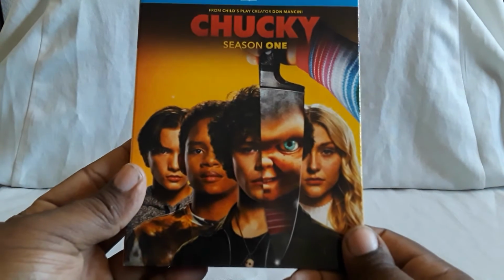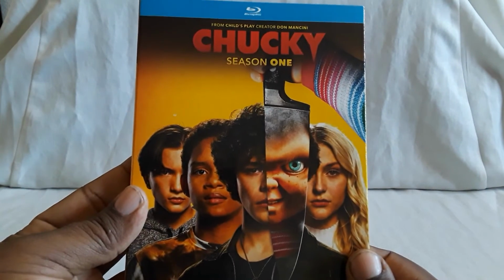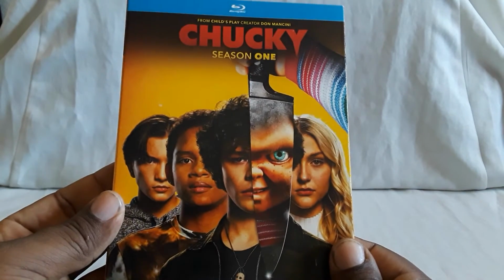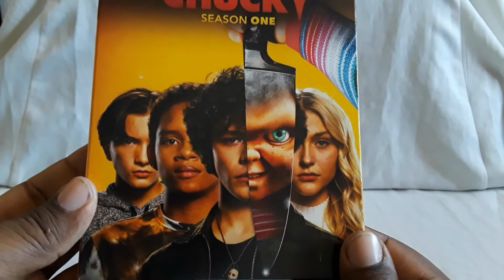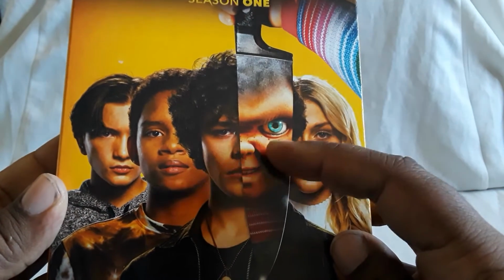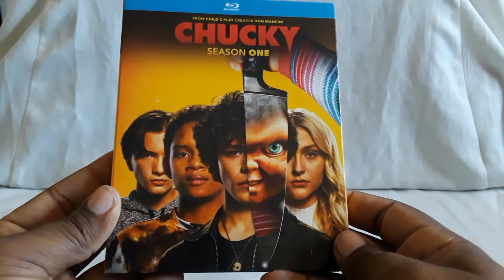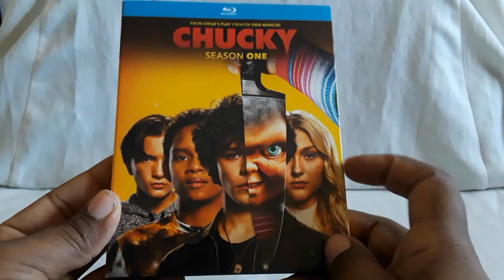All right. And then last up is the new series, in which I believe the latest season, season 2, is airing right now. I want to say it is. We have Chucky Season 1 from Child's Play creator Don Mancini himself. Really cool. I really like that effect with the knife. The faces match. One's Chucky, one's one of the lead characters. I believe that's his owner, yeah.